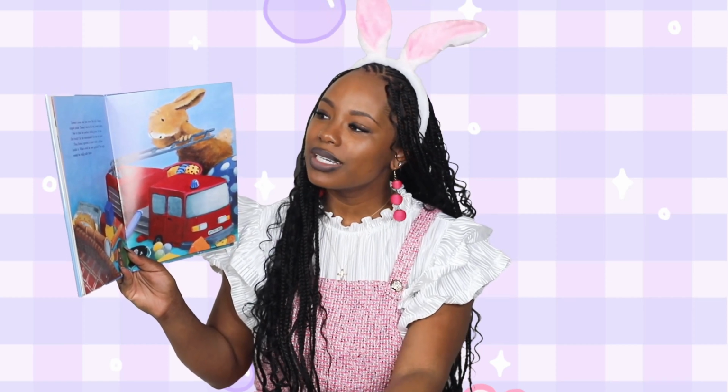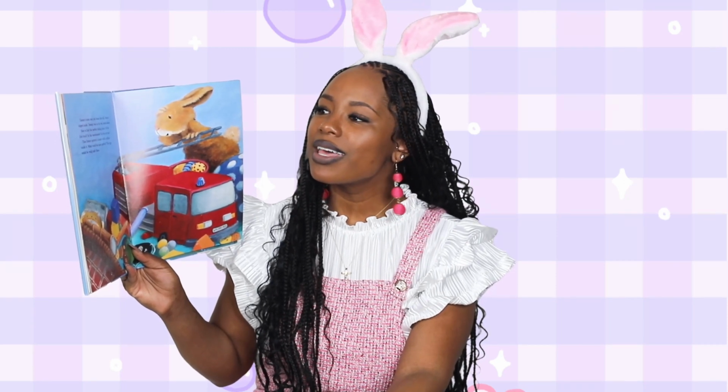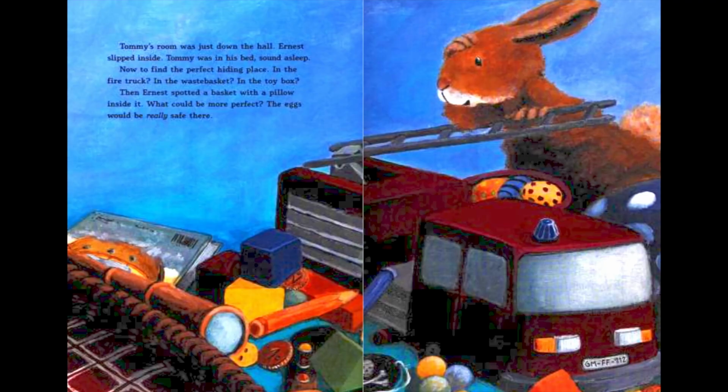Now to find the perfect hiding place. In the fire truck? In the wastebasket? In the toy box? Then Ernest spotted a basket with a pillow inside it. What could be more perfect? The eggs would be really safe there. Suddenly, Ernest's whiskers started to tremble. Someone is coming! Ernest dropped the eggs into the basket and hid behind the toy box.